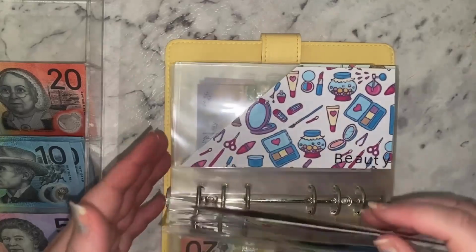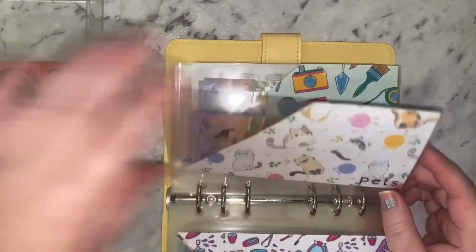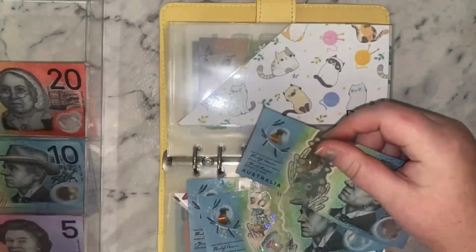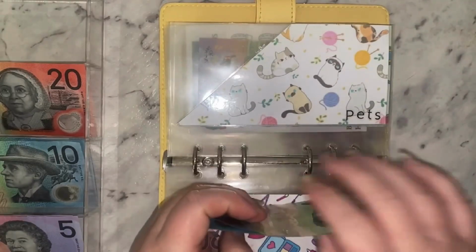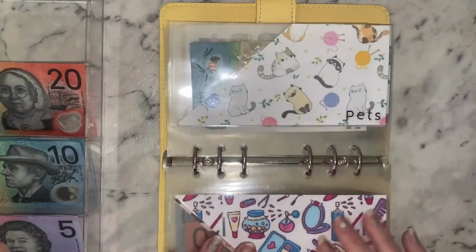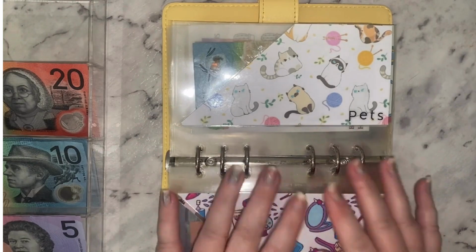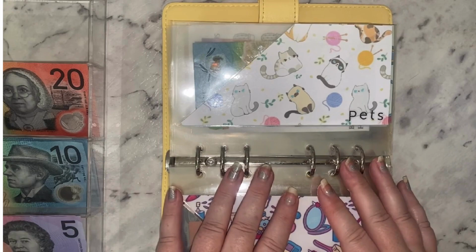Pets, I can't seem to remember their order, is getting $15. So we'll do 20 and take the 5 out. That's getting $30. So I do need to stock up on some things this week for my cats, so that'll all be being used, I imagine.